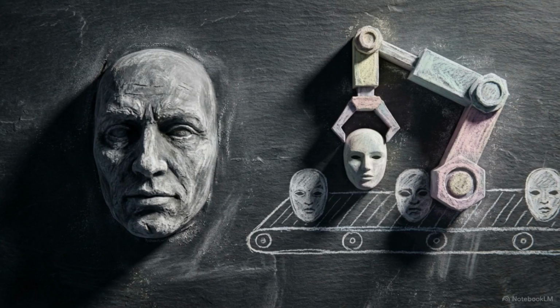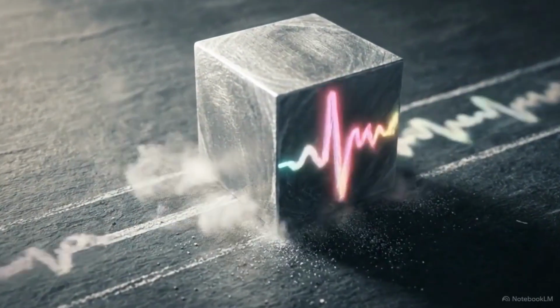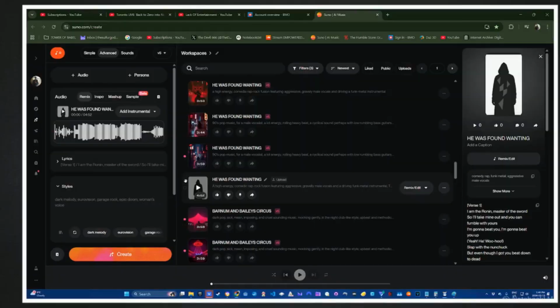Style influence seems to control how closely it follows your original track. Audio influence, no clue. Down at the bottom, you can put in a name for the song, which persists across new creations until you change it.